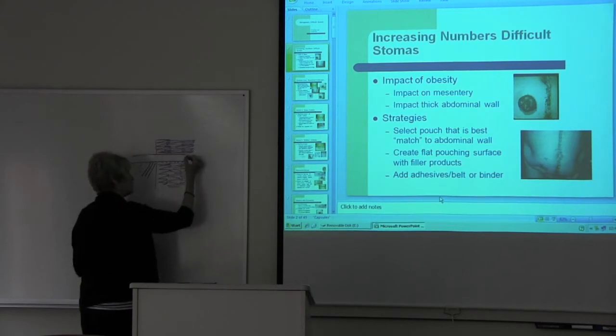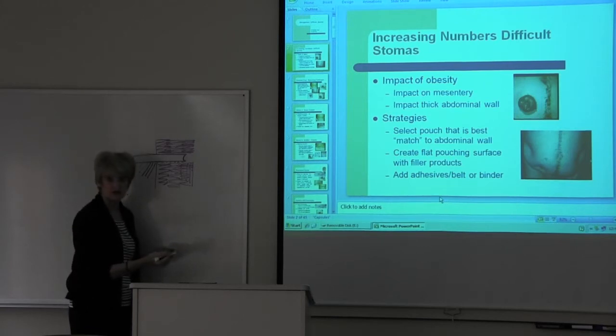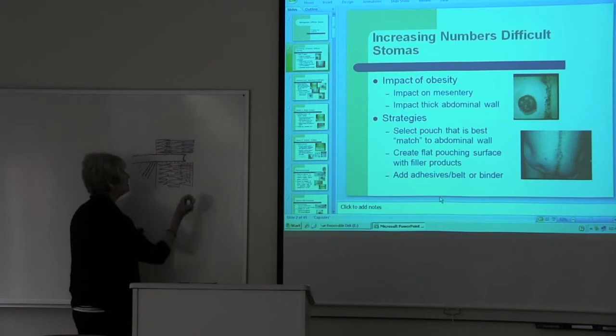And here is where the bowel ends. So you can see that you have a major problem. What is the surgeon going to do? He or she could trim more mesentery and pull the bowel out, but then the stoma is going to necrose, so you haven't gained anything.